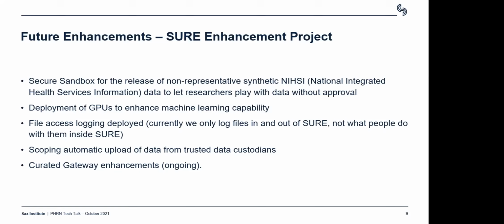We're going to enhance the file access logging that we're deploying. At the moment, we log all the files coming in or out of Shore in the curated gateway. What we'll apply is file access logging. And I think implicit in that is additional reporting to support data custodians understand how people are using their data. So I think that'll be a really powerful reporting tool once we've implemented it.